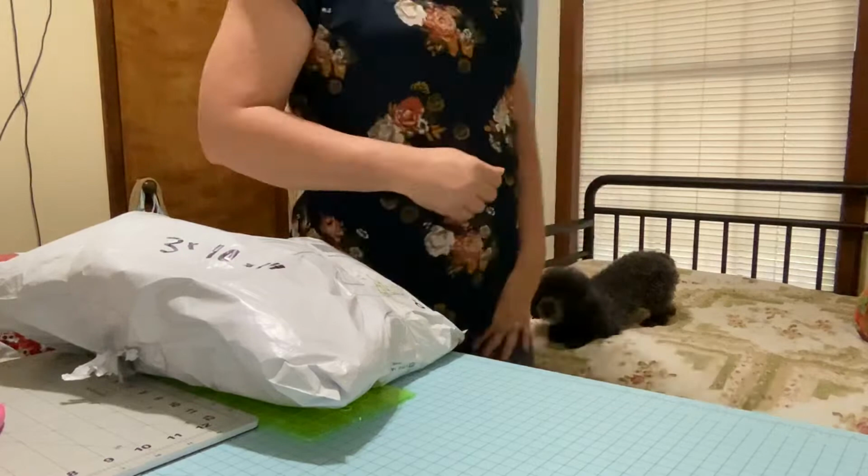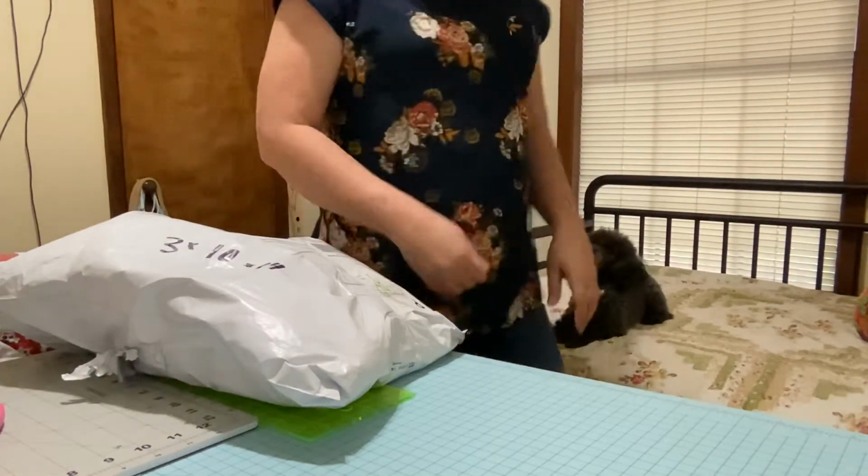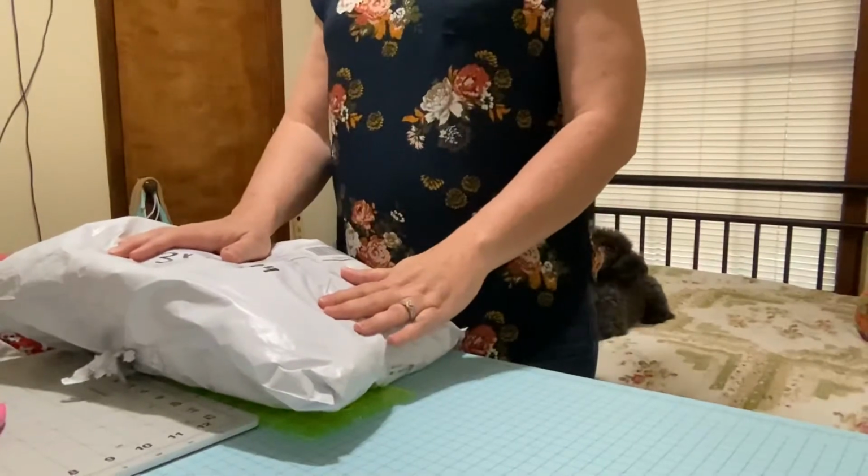Well, I got Poppy back here. She's gonna sit with me. Hers be a good girl today.